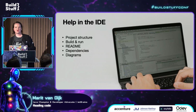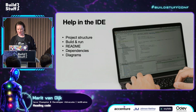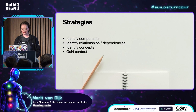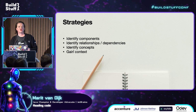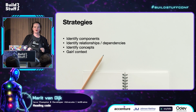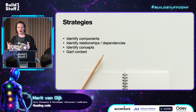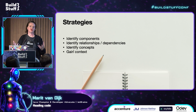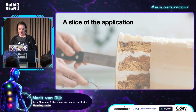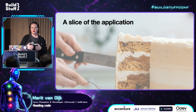So project structure, building and running the application, looking at the README, looking at the dependencies, and looking at diagrams can help us to get a broader picture of what the application is about. Outside of our IDE, we can look at the components and the relationships and dependencies between them, identify the concepts, maybe also the ones that we don't know and need to research, and gain context about the application, the history, where it's going, etc.